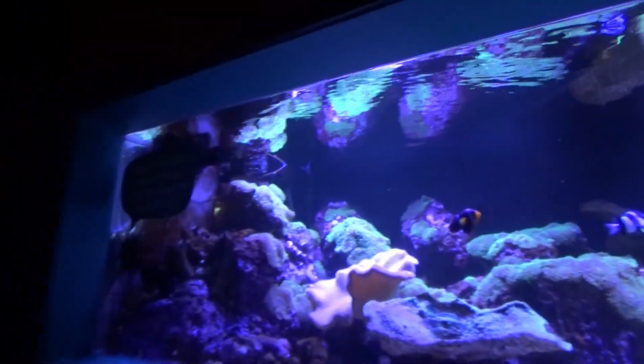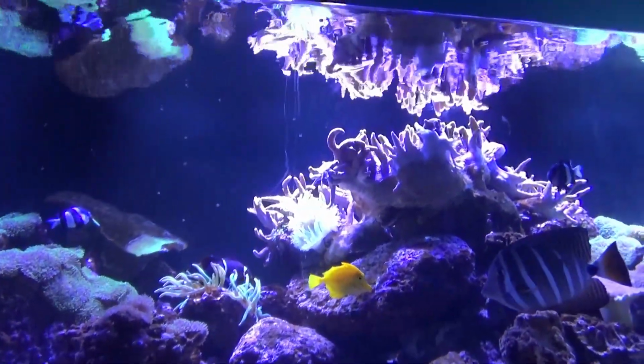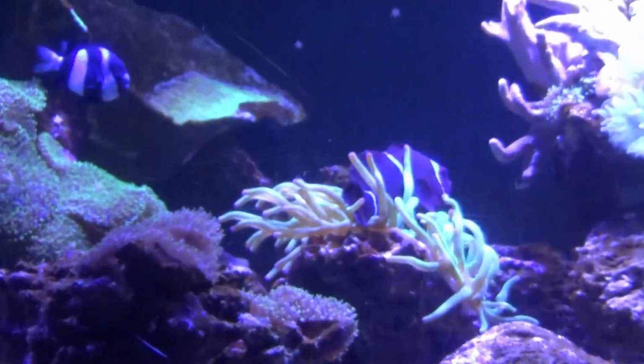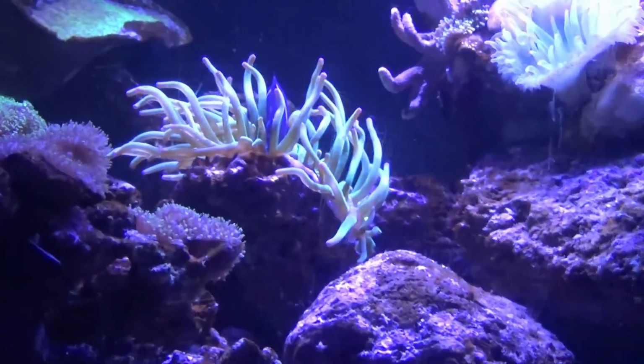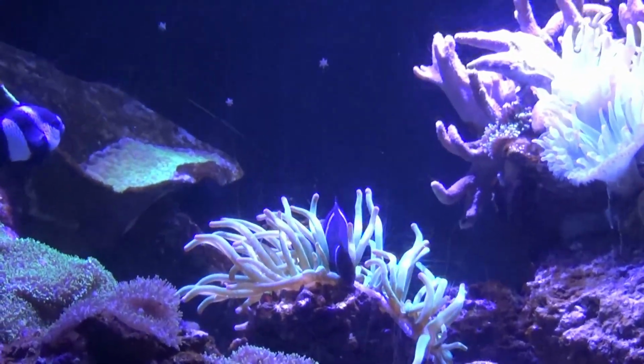Here's another continuation of that coral tank we just saw. This is arguably more Finding Nemo because you see there's a clownfish in that anemone, and there's one of the yellow fish that likes to protect bubbles. So yeah, this is another extension to one of those tanks.